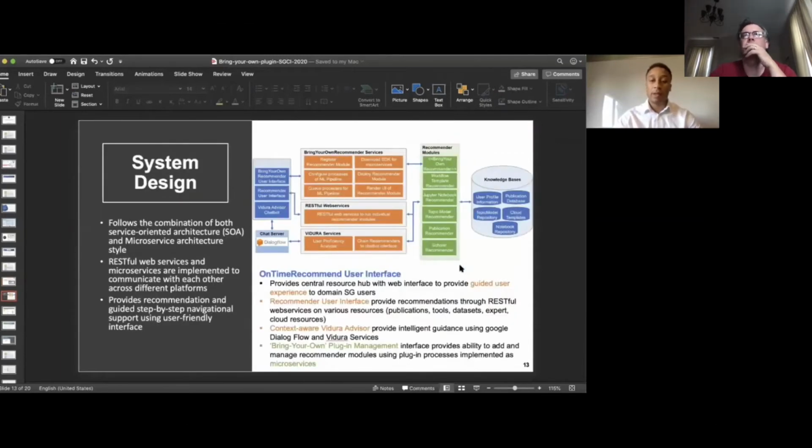The OnTimeRecommend user interface provides a central resource hub with a web interface to provide a guided user experience to domain Science Gateway users. The recommender user interface provides recommendations through RESTful web services on various resources, which include tools, datasets, and expert cloud resources. It also provides a content-aware Vidura Advisor, as I previously mentioned, that provides intelligent guidance using Google Dialogflow and its Vidura services.